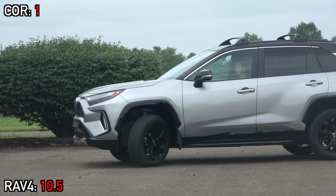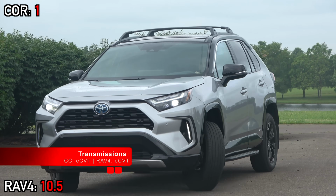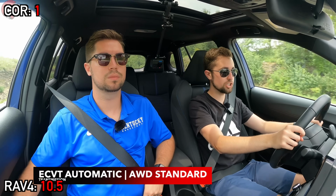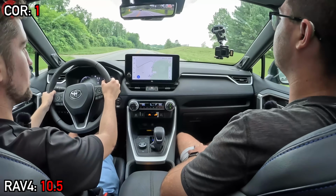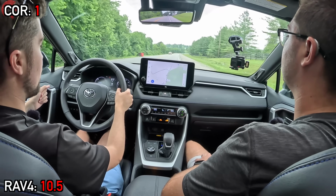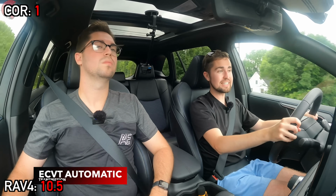As far as the transmissions, both the RAV4 and Corolla Cross use efficient eCVTs, and they have standard all-wheel drive systems. As you're probably noticing, we do have an eCVT for your transmission. We also have standard all-wheel drive with the hybrid models. Now, when it comes to getting power to the ground, you do have standard all-wheel drive with the Toyota hybrid system here on the RAV4. That's because you have the electric motor on the back that can kick in and give you that extra traction when needed. And power is going to be routed through an eCVT.